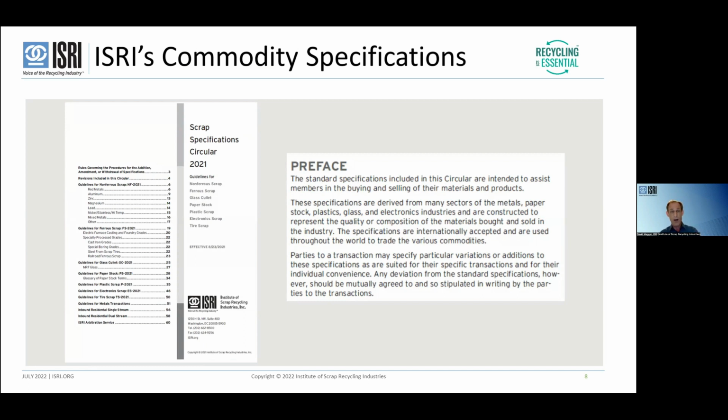And I think Laurent talked about the wish for a new ISRI specification for sheet, whether it's steel sheet or aluminum sheet. And there is no specification because simply it's not widely traded yet. When it gets widely traded, ISRI certainly has the ability to create a specification that reflects what is being traded. So it's a little bit of a chicken and egg problem, as was mentioned.